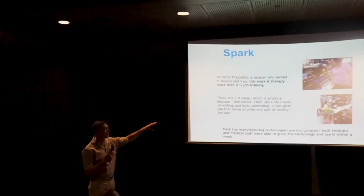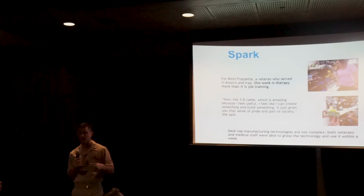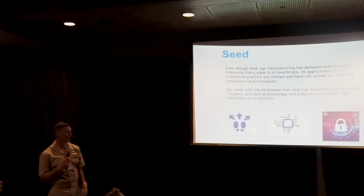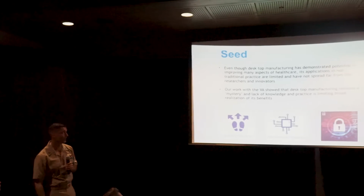So we have Mitzi. She considered this more art therapy than she did work. She was an artist. So she made the duck and then printed the duck and then painted the duck. So she manipulated the technology into a version of art therapy.